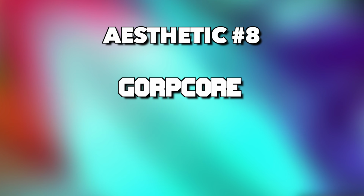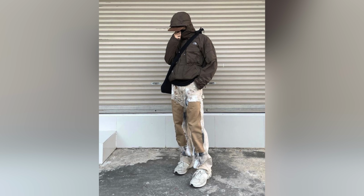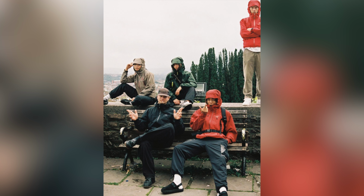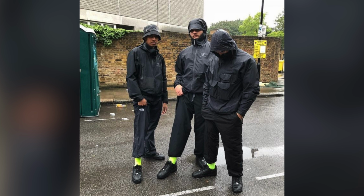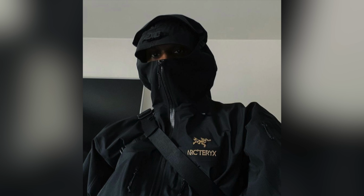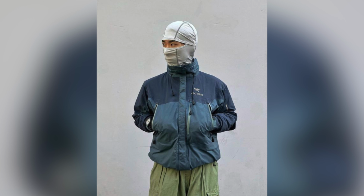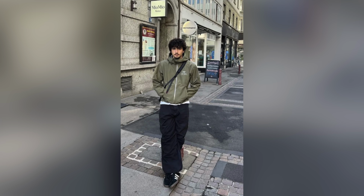Getting into aesthetic number 8, let's talk about gorpcore. Now, gorpcore embraces outdoor adventure and functionality. This aesthetic takes pieces that weren't meant to be fashionable, for example, a pair of waterproof hiking boots, and intentionally styling them to create this gorpcore aesthetic. You might even already own some gorpcore items in your closet without even knowing. A good example could be that North Face puffer you got for Christmas a couple years ago.